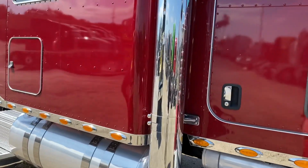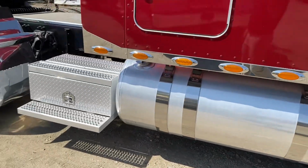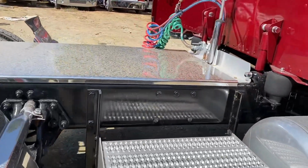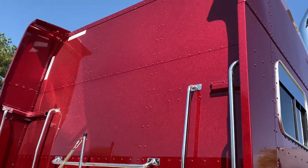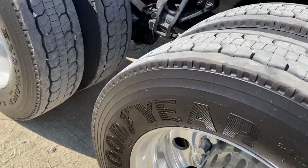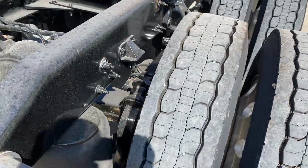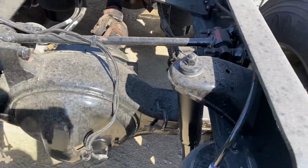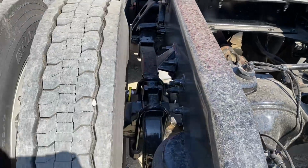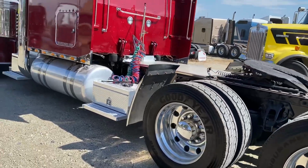Love the color on this one too. I don't know if it'll show up in the video, but it's just got a metallic flake in it. Pretty neat. Excellent rubber brakes. Like I said before, can't really pinpoint anything that you don't love about this truck.